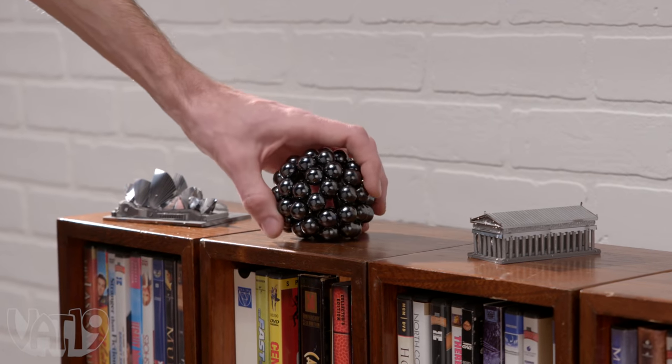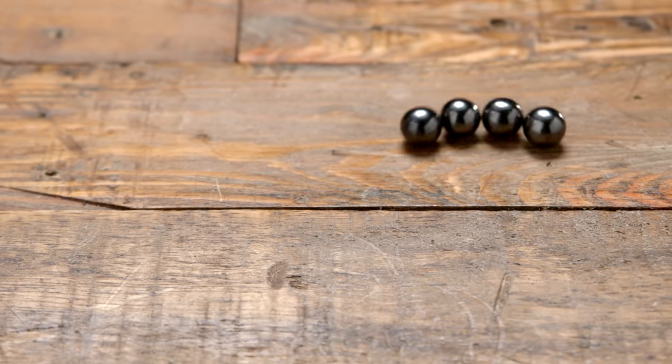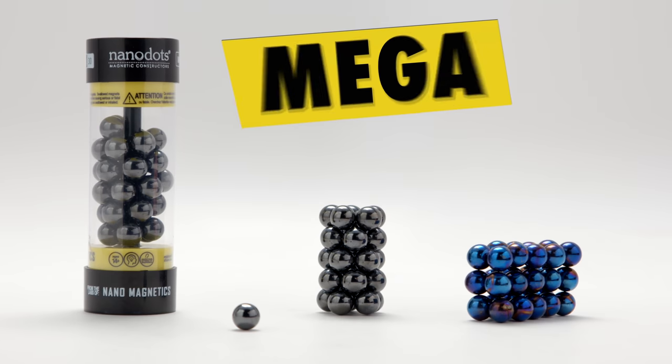Whether you're making metallic sculptures or exploring what's possible, you'll always find new ways to play with Mega NanoDots.